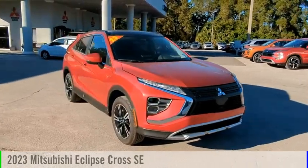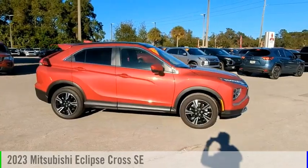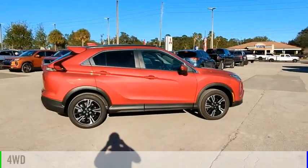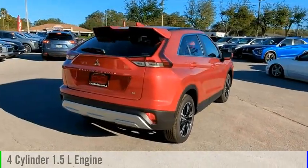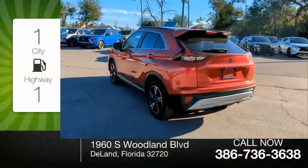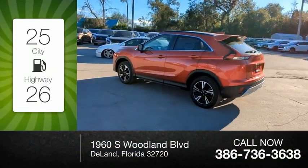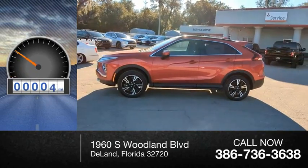Looking for the right vehicle? Check out the 2023 Eclipse Cross. This vehicle is powered by a four-wheel drive, four-cylinder, 1.5-liter engine, and comes with a continuously variable transmission. Great fuel efficiency saves you money by requiring fewer trips to the gas station. This vehicle has less than 100 miles.